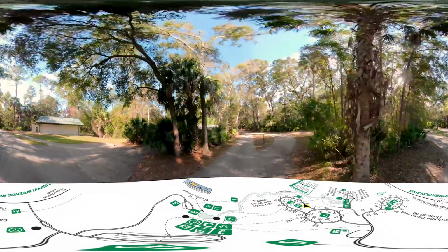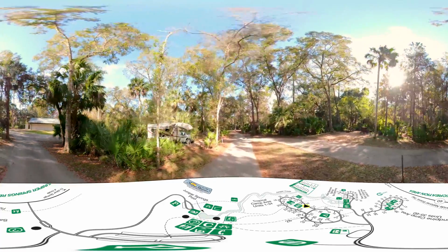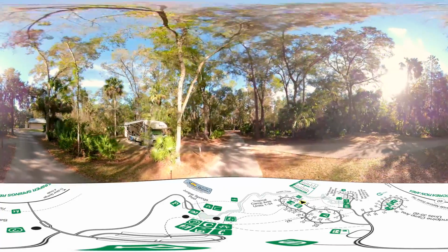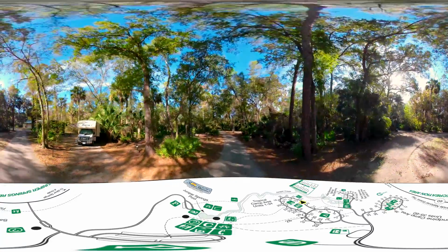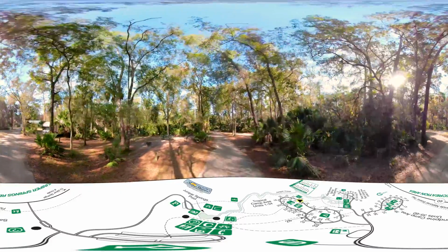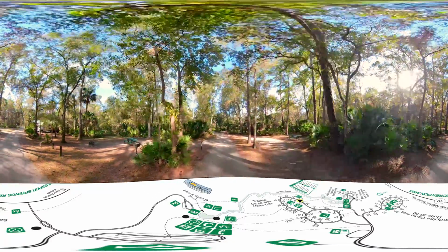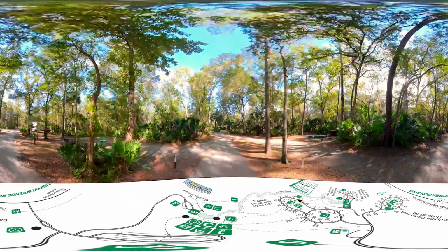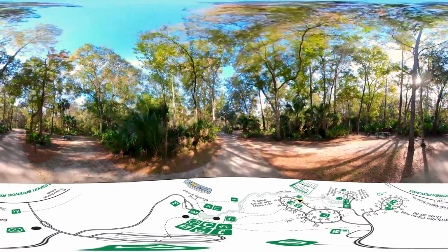We are now passing site 9 on the right, site 10 on the left, coming up on site 11 on the right, site 12 on the left. We also just passed our first view of a restroom facility. Restroom facilities have been upgraded, are very nice, with hot showers, running water, and restrooms.